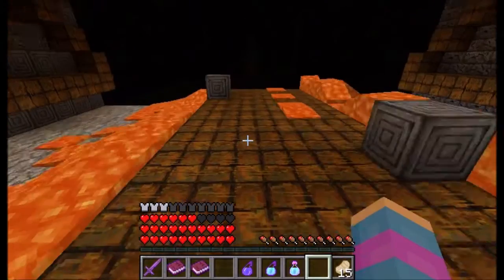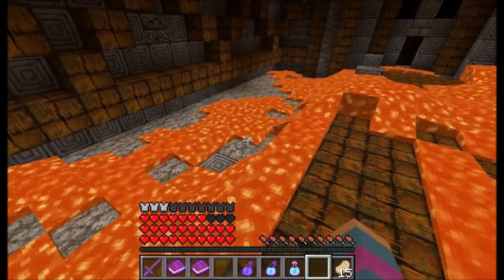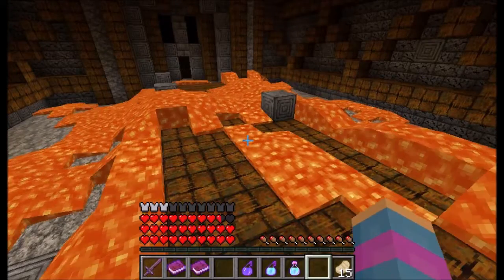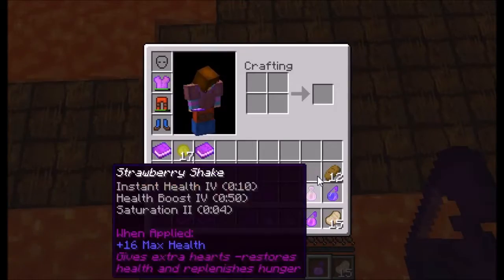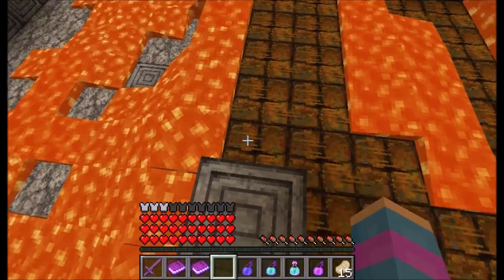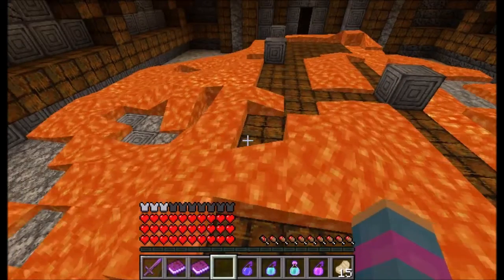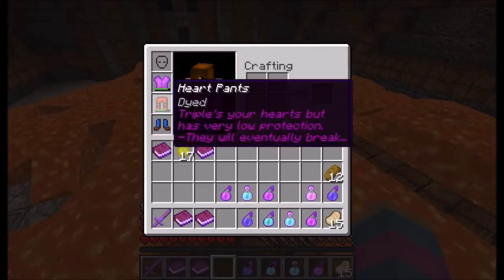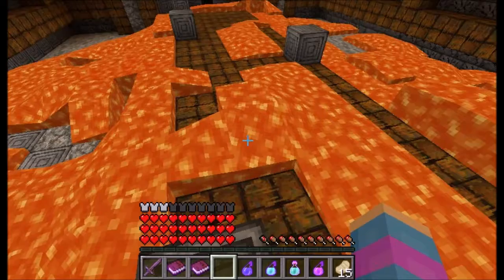Let's go. Let it load. I don't like that it's not loading. Let's have another one of these down here. Lava, you gonna go? Whoa! The lava moves. It's kind of cool. Yeah, my pants. Triples your heart, they will eventually break. Now we're getting low, so hopefully they don't die. I like the extra hearts. I just wish that they lasted longer.